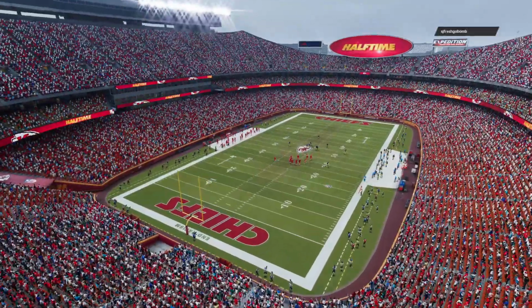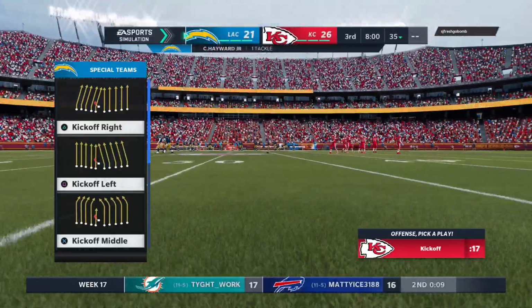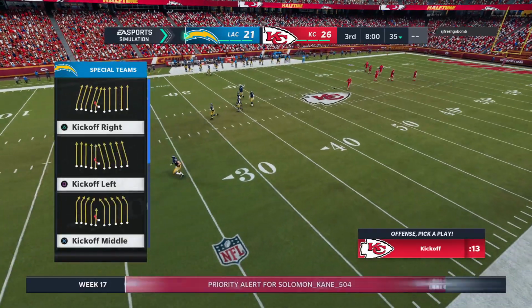So we've come upon halftime here in Week 17. As we'll send you down to Orlando, and we check in with Jonathan Coachman for our EA Sports Halftime Report. Coach.